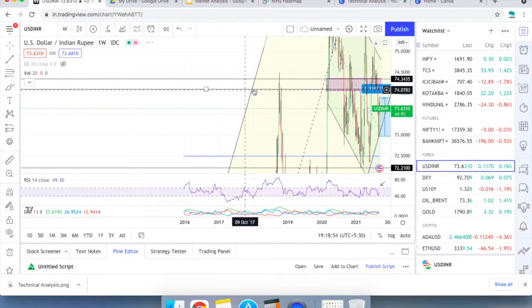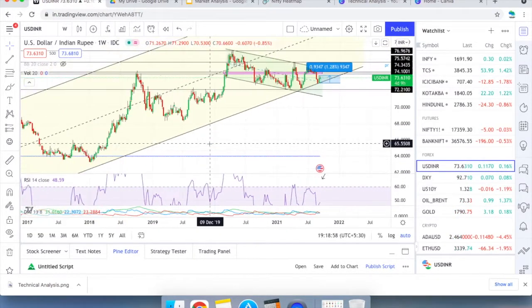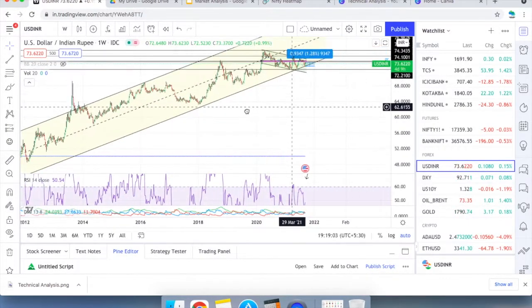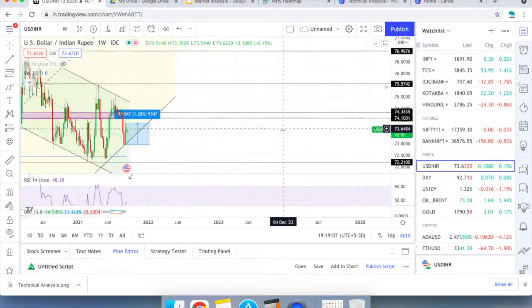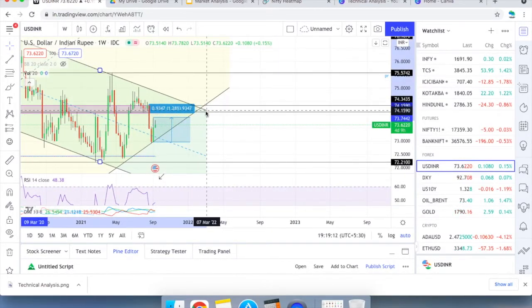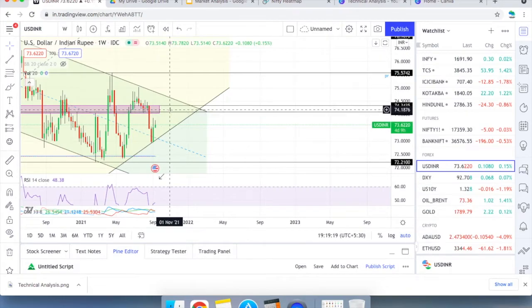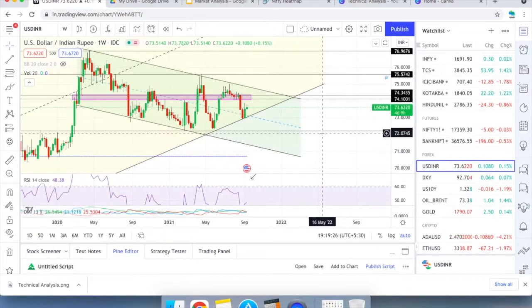So you can see that this is the dollar, the USD currency pair channel, and it dipped into 40.72 kind of levels and then shot back. So it is probably again heading for the channel top, but the expectation is that it may find resistance at the 74 and 74.5 levels, and maybe not go beyond that. So this is the action that is happening in the US.